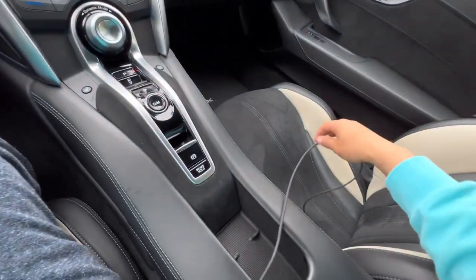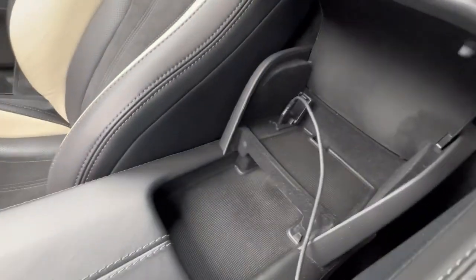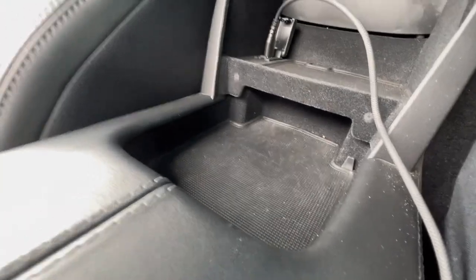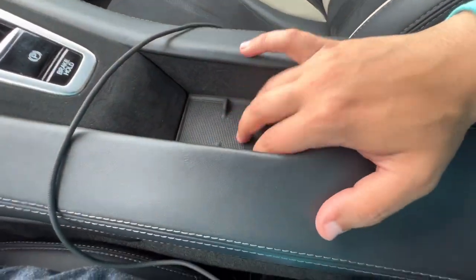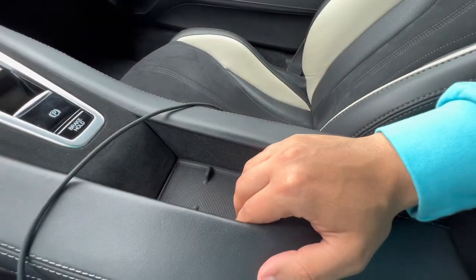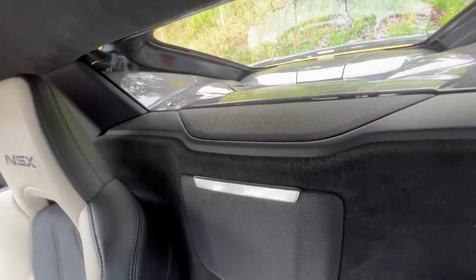As far as storage goes, guys, I do have a USB cable that's here. I'm just routing from the back. You get a little compartment there. Storage down there. A little cubby over here. That's where I've been sliding my phone. It fits pretty nicely. Boop, just like that. And then you get a speaker in the back for the ELS studio sound system, one up top.